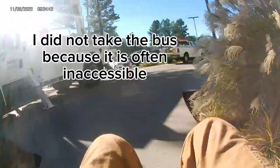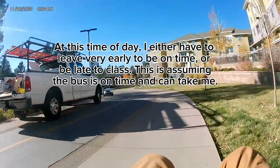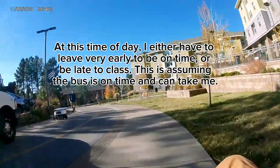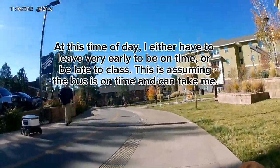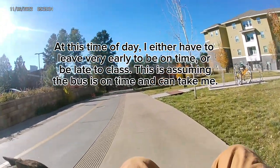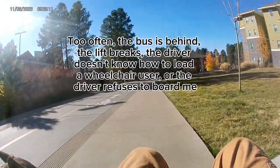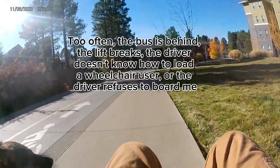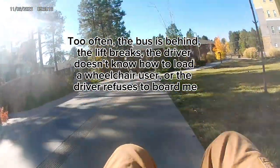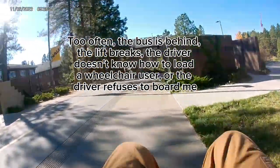I did not take the bus because it is often inaccessible. At this time of day, I either have to leave very early to be on time or be late to class. This is assuming the bus is on time and can take me. Too often, the bus is behind, the lift breaks, the driver doesn't know how to load a wheelchair user, or the driver refuses to board me.